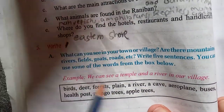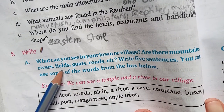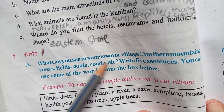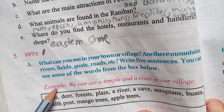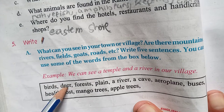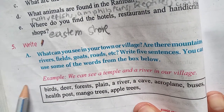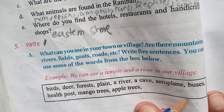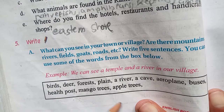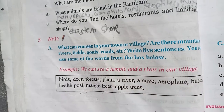Okay, so. Right. What can you see in your town or village? Are there mountains, rivers, fields, goats, roads, etc.? Write 5 sentences. You can use some of the words from the box below. Example: we can see a temple and a river in our village. Birds, deer, forest, plane, a river, a cave, aeroplane, buses, health post, mango trees, apple trees. Do you have everything in your village, these kinds of things?